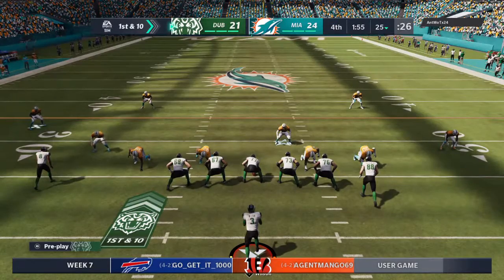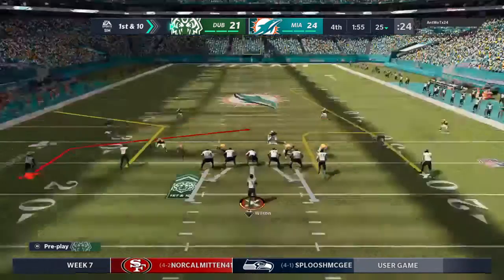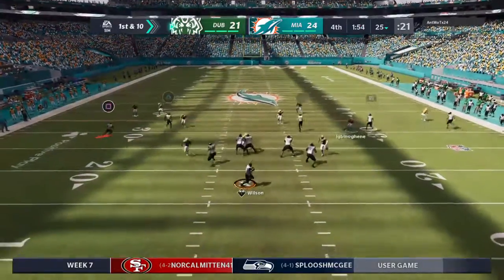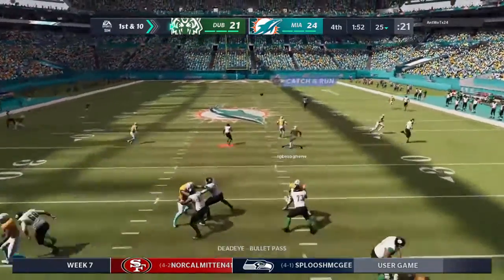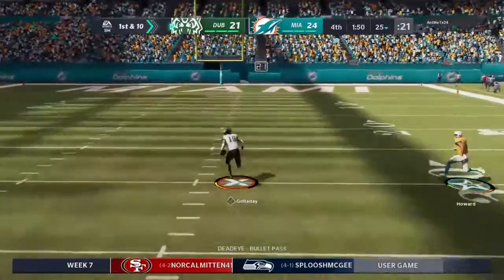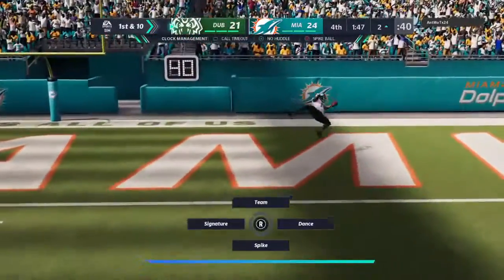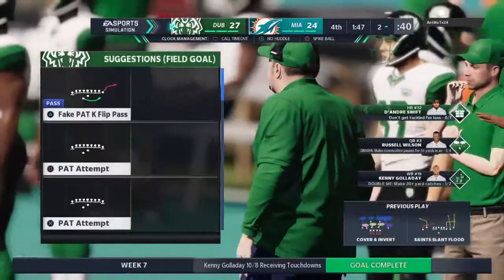And when you start plotting for this drive, when you start thinking to yourself, okay, what are we going to do? You don't go away from what you did before because that worked, but you have to be prepared for wrinkles and counters because you know they'll make some adjustments. And look at this. They come right back with a big shot downfield. And all the way in for the touchdown.